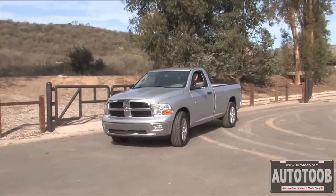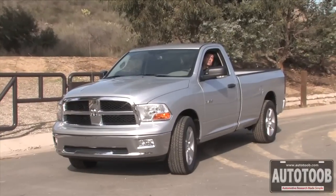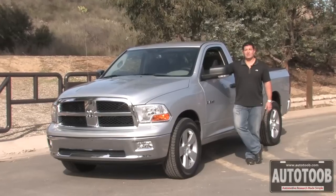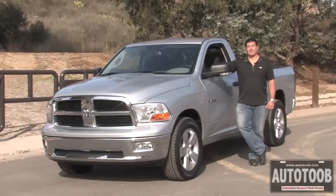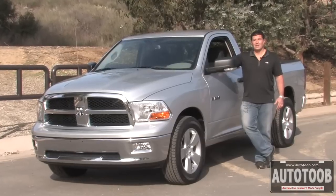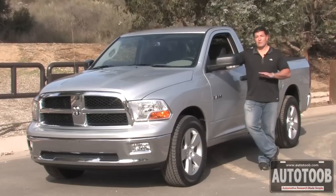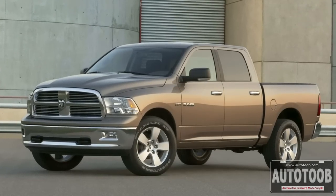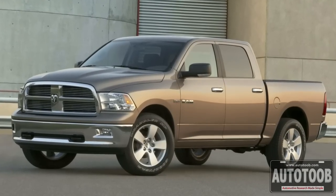Here it is, the all-new Dodge Ram, and arguably the best pickup truck in 2009. So for most of you pickup truck buyers, when I say Dodge Ram, you probably think inexpensive, cheap materials, not the best ride. Well, I gotta tell you, for 2009, you have to throw all that thinking out the door. In many ways, this Dodge Ram is as evolutionary as it is revolutionary.